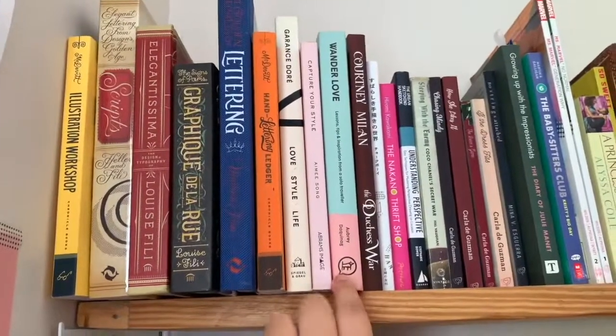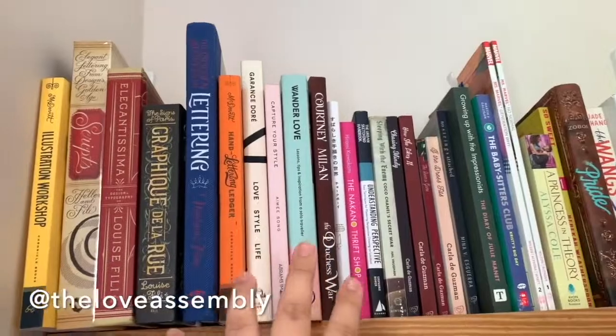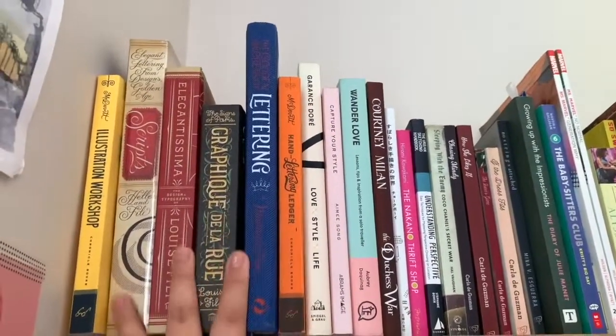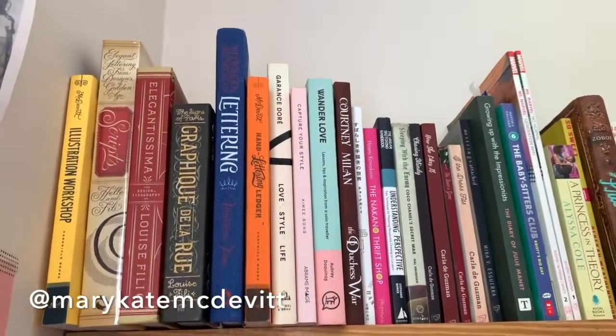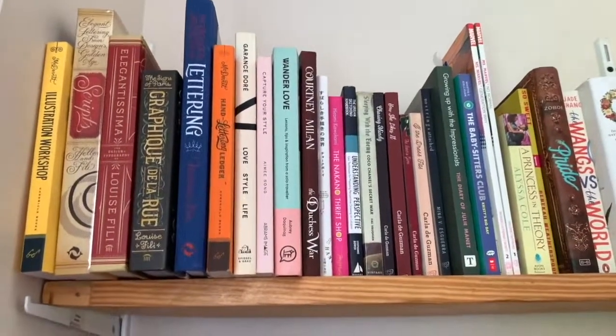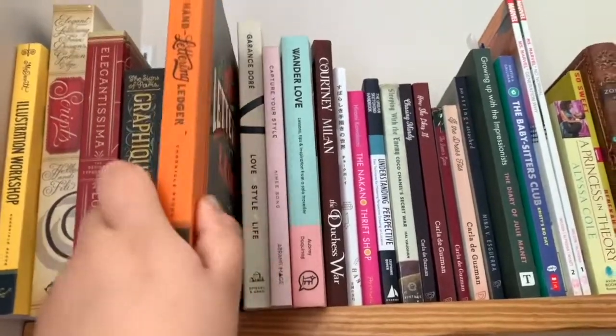This Wanderlove book is really great. It's by a Filipino-Australian author. Super fun. And I do lettering on the side, so these are the lettering books that I refer to a lot. I would highly recommend picking up Mary Kate McDevitt's Hand Lettering Ledger if you're just starting out. It's super informative, super helpful, and there are lots of examples that you could use to learn.